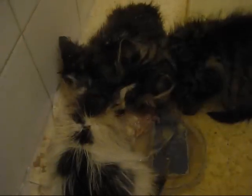They're all going a little crazy with the food, of course. And after they're done, we'll take a closer look, see what the flea situation is. The tiniest one really wants to snuggle.